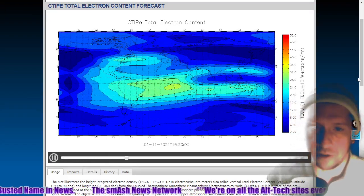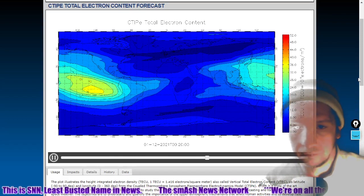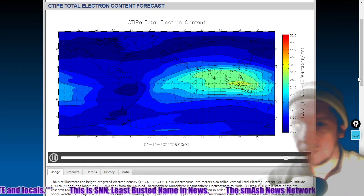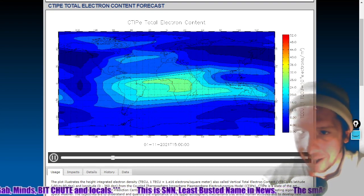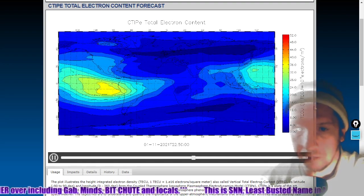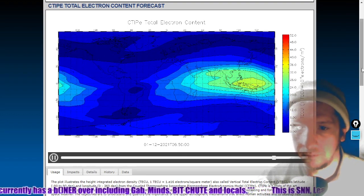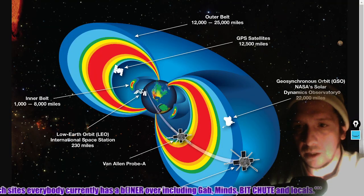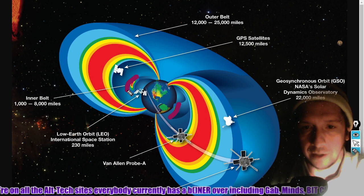Next, we're going to look at a visualization of the electron content. We see major anomalies here over the North American continent. Significant GPS errors will be happening associated with that. I'll let it play through a second time so you can see those high-density electron flux regions. Yowzers. Some major GPS errors over the U.S. That's showing you from about 12,500 miles, where GPS satellites are located, through the inner Van Allen belt, which is shown right here.